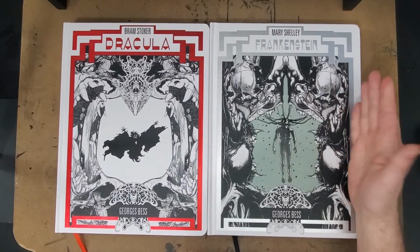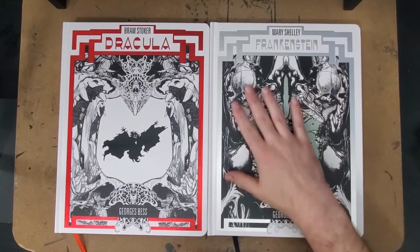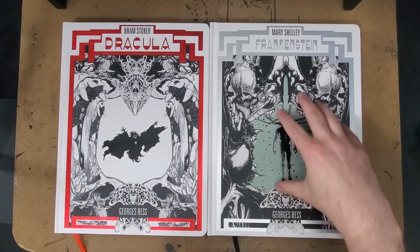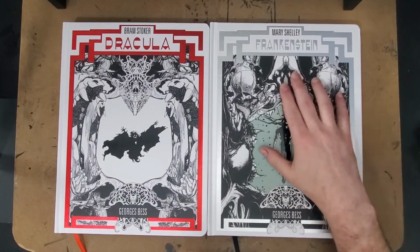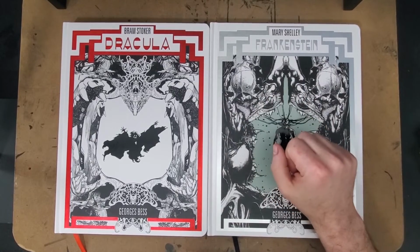I think they're very cool. I think overall they're very beautiful packages. I have some issues with the production. I think some of the design choices, the material choices, are a bit weird. But I do think they're nice books. They're going to sit on the shelf well.